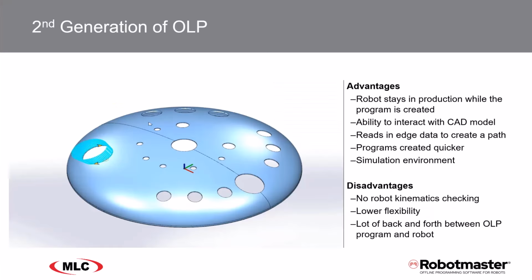The next level of robotic programming used offline programming software to create the robotic path off an edge of the part. This second generation of offline programming software allowed the user to grab the edge of the part, using all the information that's already in the CAD model to create the correct tool vectors, making programming much more straightforward and a lot more accurate.